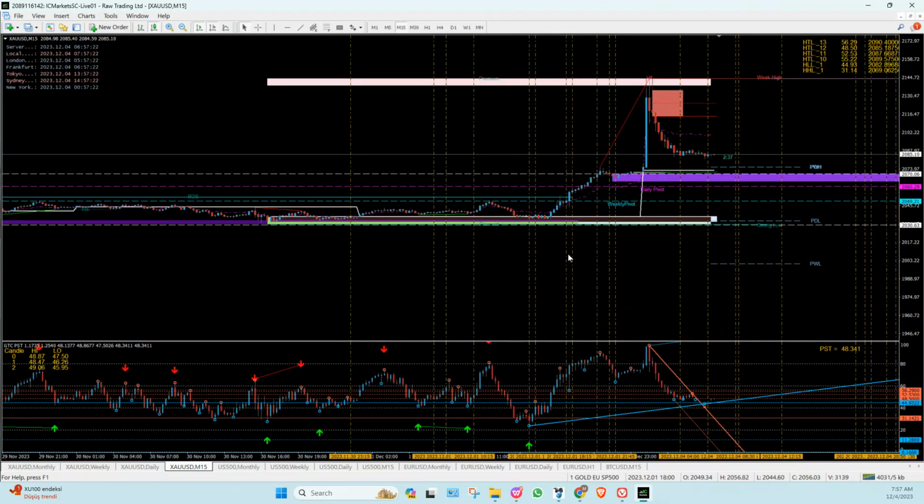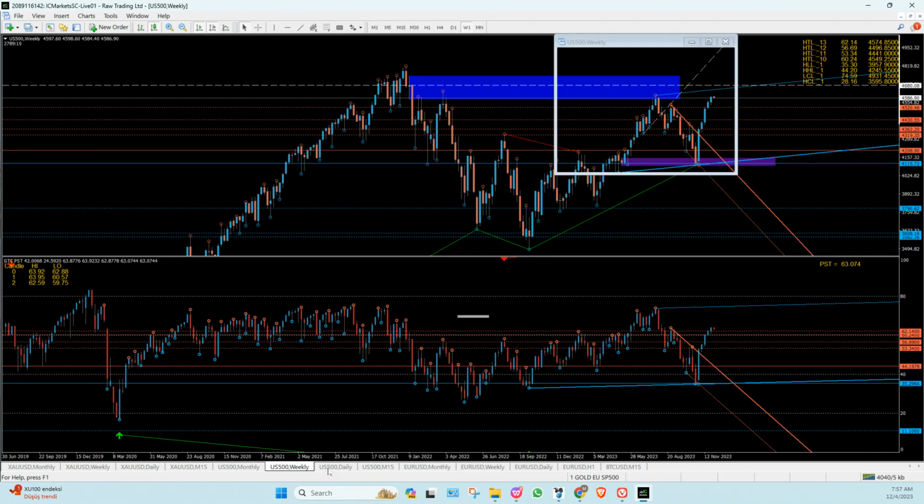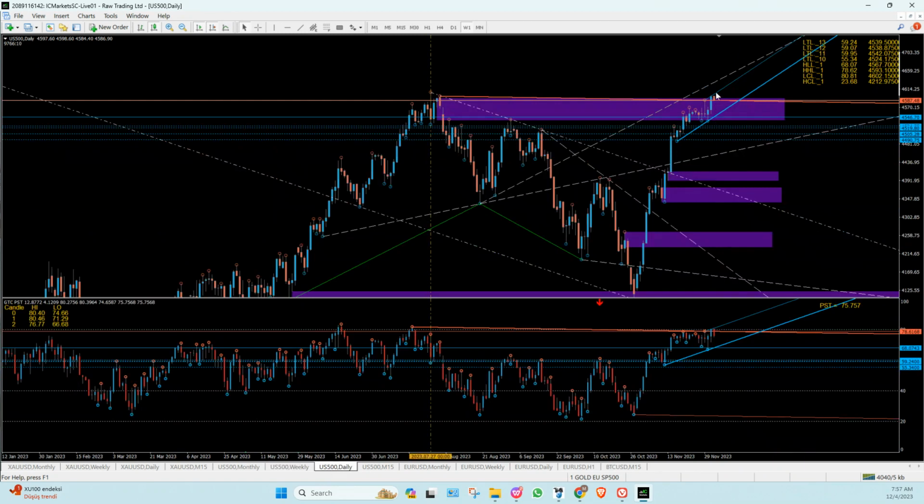So that's that. Let's take a look at SP 500. Now we've got a new week, so we're fresh at the week. Remember last week I said on Friday we should end up somewhere where the market should reverse, right? And if you take a look at that Friday, we ended up somewhere, so the market should start to reverse.